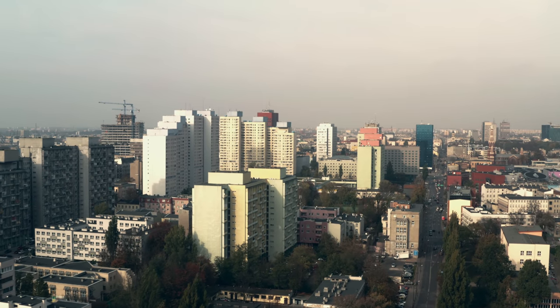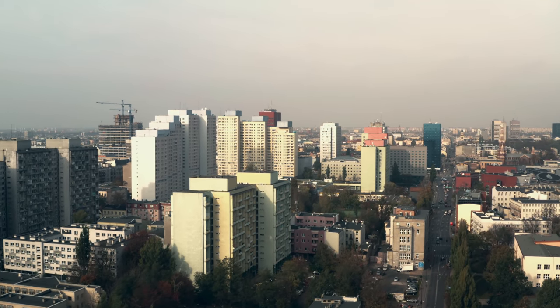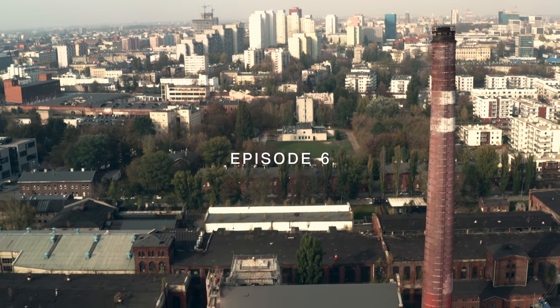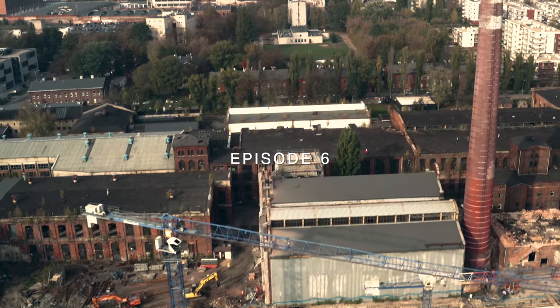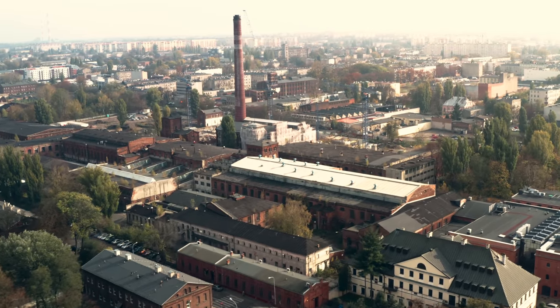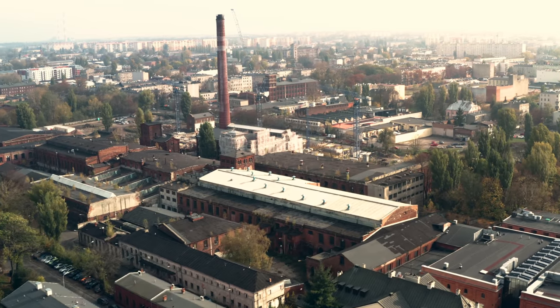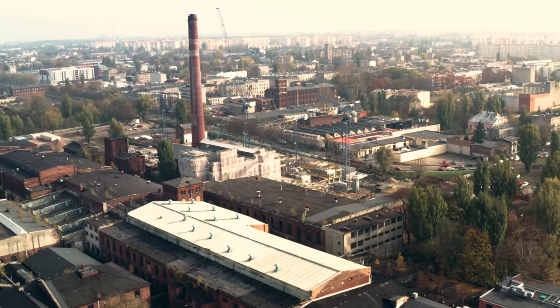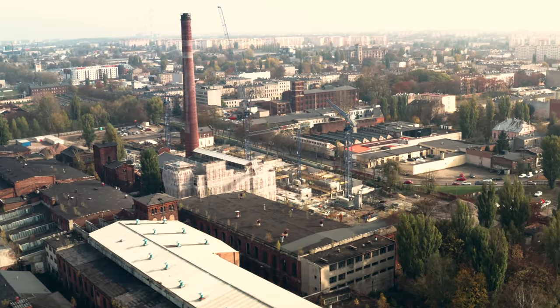We finish our road trip series in the heart of Poland. This is Łódź. With more than 700,000 inhabitants, it's one of the country's biggest cities. In only a short amount of time during the 19th century, Łódź was turned from a minor village to Europe's most important textile metropolis. Today, the city is a testimony to the time of the Industrial Revolution.